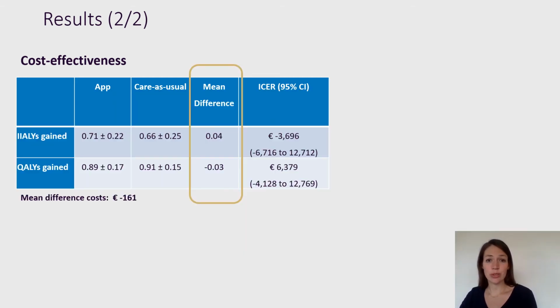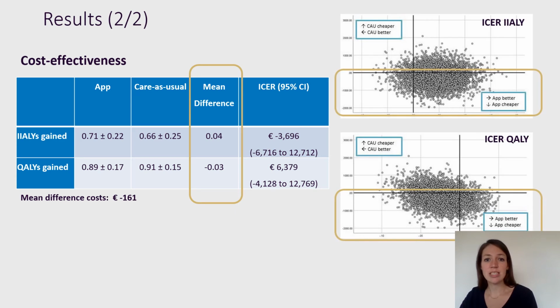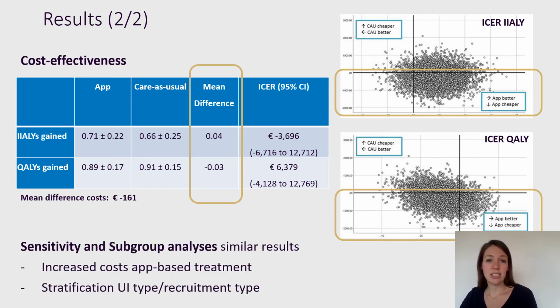Now we get back to the results. When we take a look at the table, we can see very small differences in effect and utility. For the quali, we know this difference is not clinically relevant, and this result is in line with the comparable effectiveness of the study. These small positive or negative results in health gain have a large influence on the ratio, and therefore it's more informing to take a look at the cost effectiveness planes. Since effect and utility are comparable, the most interesting area of the plane is where the app is cheaper. This is pointed out by the highlighted boxes. These planes show that 60% of 1000 bootstrap simulations confirm that the app is cheaper. The sensitivity and the subgroup analysis show similar results.